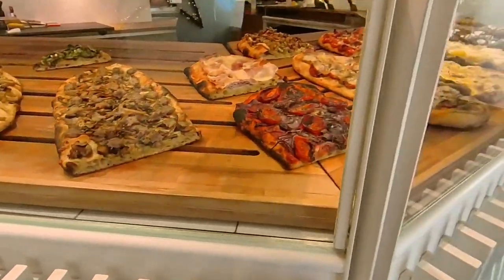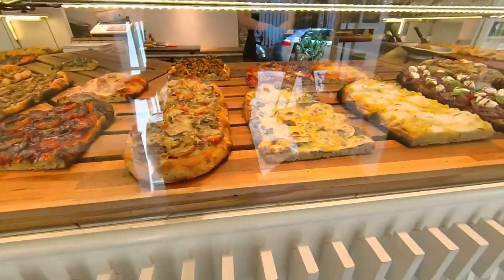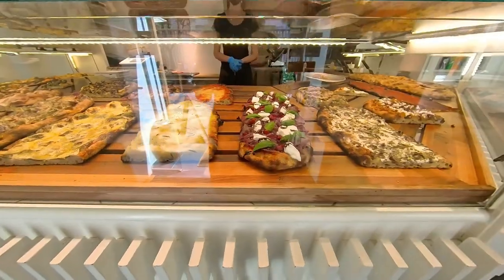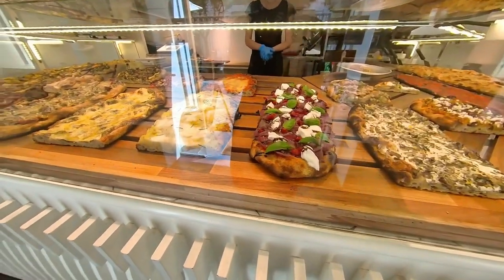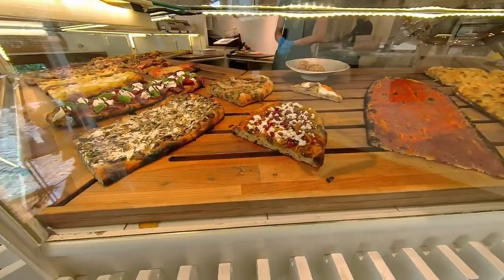They are incredibly delicious. And I will tell you all about the pizza alla pala and their pizza alla pala. Strawberries, is incredible. Look at this one.